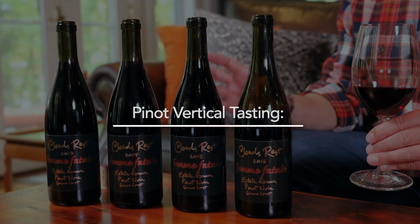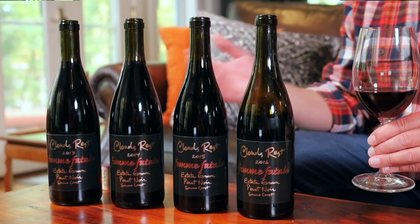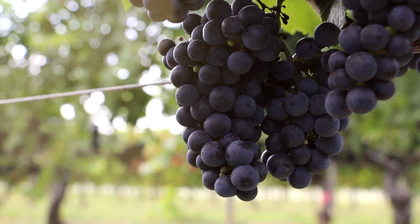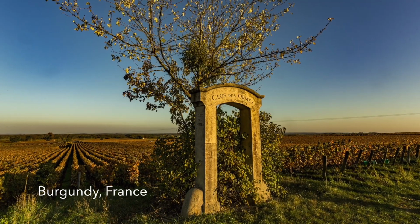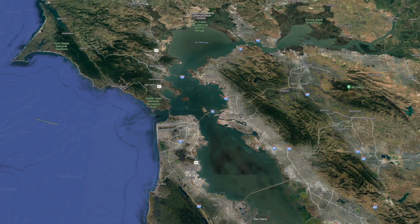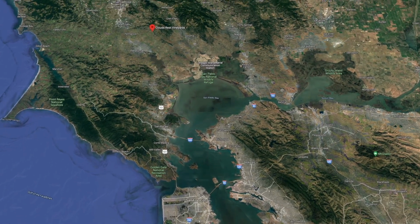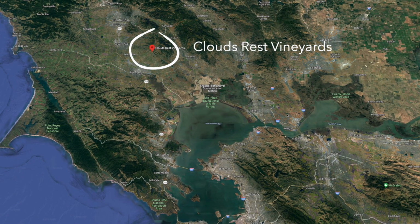We're going to travel back in time by visiting 4 vintages of Pinot Noir from the Sonoma Coast of California. To winemakers, Pinot Noir is considered the holy grail of grapes because perfecting it is a never-ending pursuit. This ancient grape from Burgundy is very particular about where it grows, and that's why the best expressions come from places that essentially mimic its native environment. The Petaluma Gap to the north of San Francisco Bay is one such place, and this is why Clouds Rest chose to plant roots here.